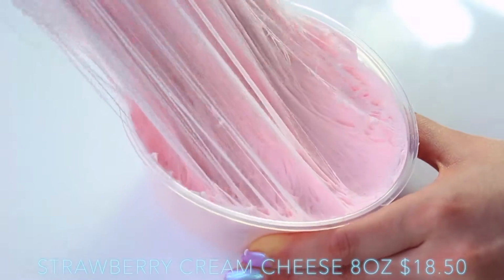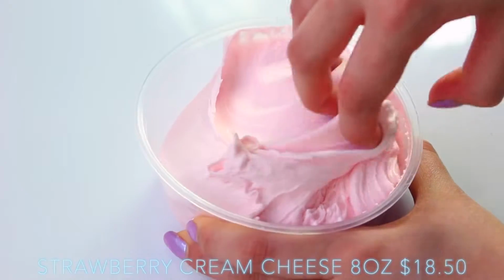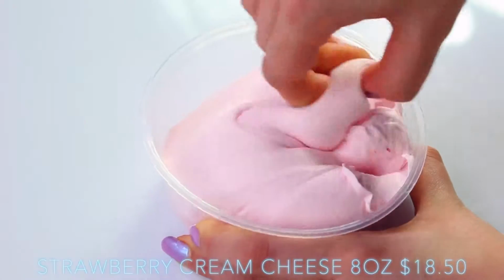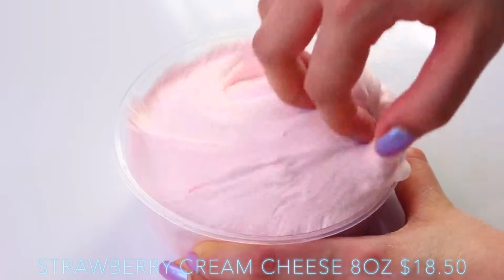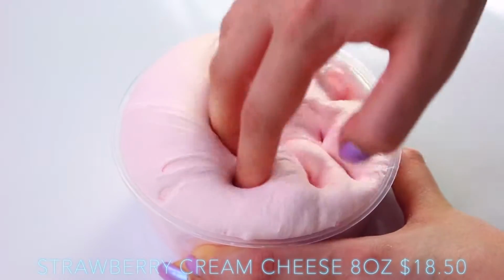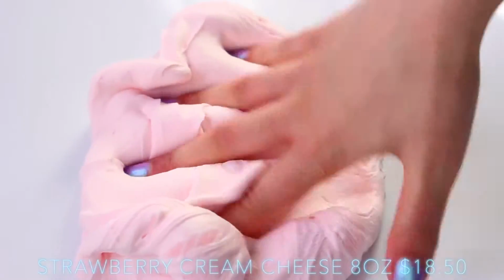Next up we have strawberry cream cheese, and like the last slime, it's also a clay one, but this one hardened slightly. As you can see by me touching it, it was a tiny bit tough at first, but the more you play with it, the softer it becomes, and this one inflates so much. I haven't played with it that much before, so I didn't really notice, but when I was playing with it in this video for maybe 2 minutes, it grew by double, and it became so fluffy and lovely to play with.